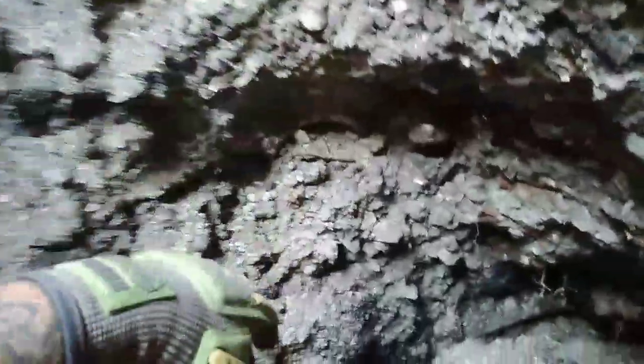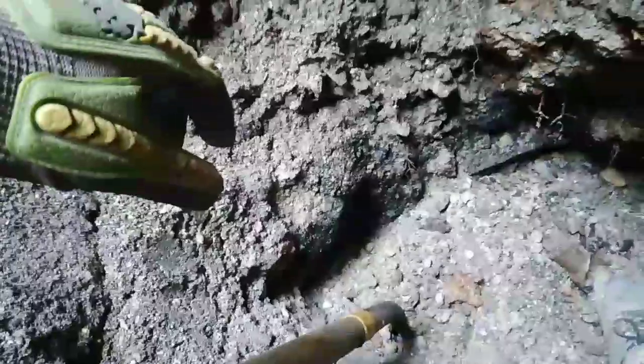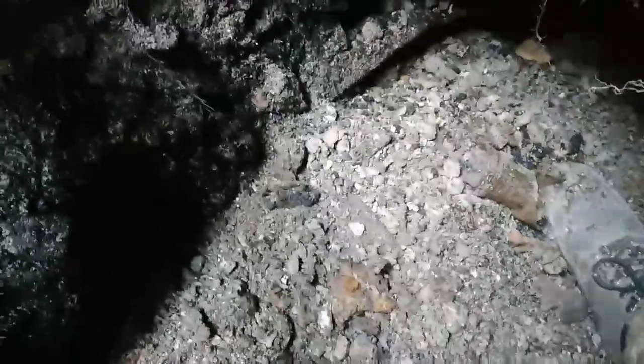This is that mid-level where everything was just crushed. Type of jelly jar, piece of crockery right here, piece of wire. What else do I see here? Amber something. What was this one? Broken Pabst. Broken pickle jar.